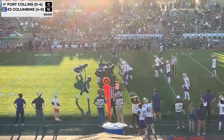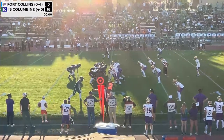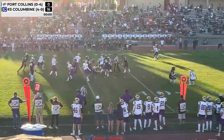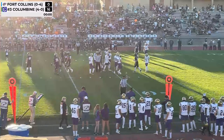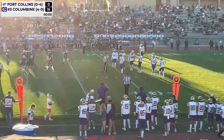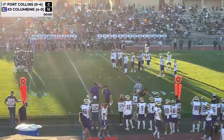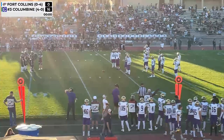Columbine comes out in the same formation. Takes the snap, hands it up the gut. He's got a lane. Fighting for yards, he's going to gain about 9. Oh, they're going to mark him. 8 yards, they'll bring up third and 2 from the 42-yard line.